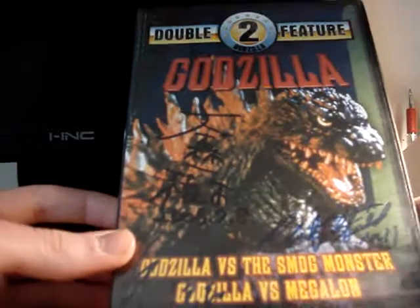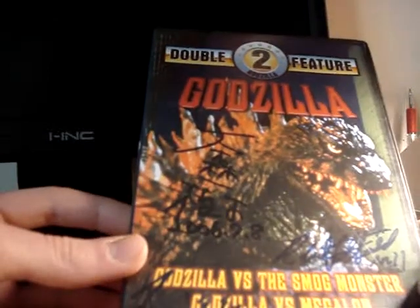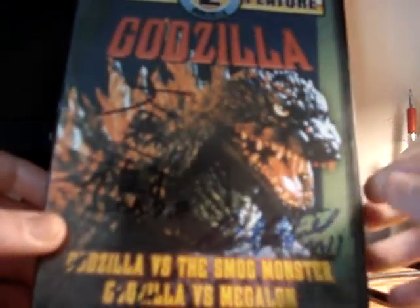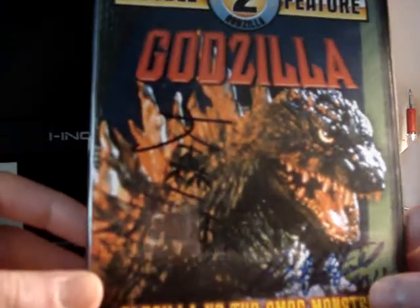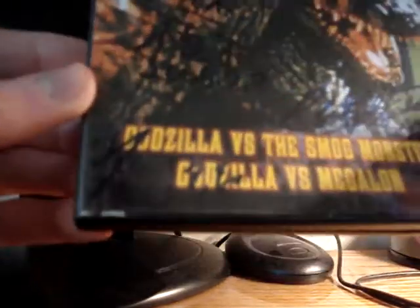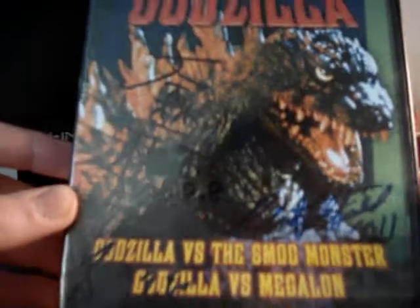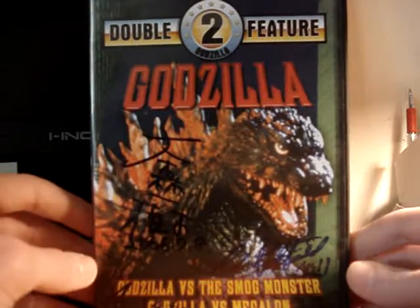And as you can see again, it's signed. I got it signed at G-Fest by Robert Scott Field, who played Android M11 in Godzilla vs. King Ghidorah in 1991. I also got it signed by Yoshimitsu Banno, just because he directed Smog Monster, and I thought that was really cool. I can't exactly tell who that last signature is by, but whatever. I got it signed by 3 people. So, without further ado, let's take a look at the DVD and get on with the review.